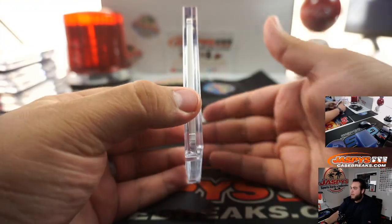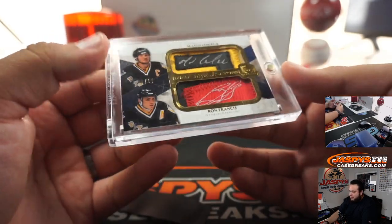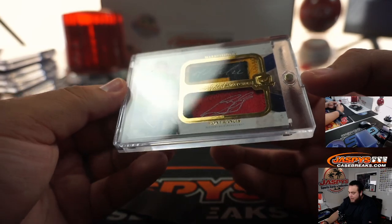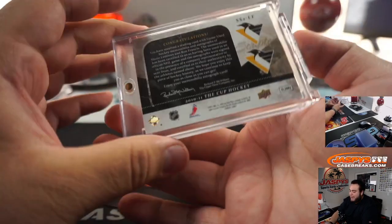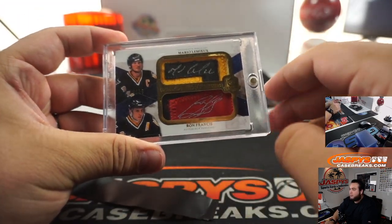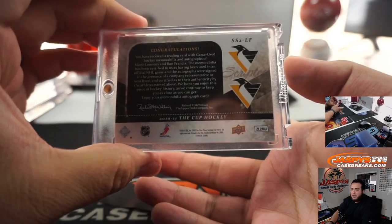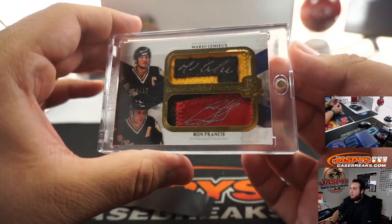Yeah, Larkin should be the captain soon, right? Wow, there you go. Mario Lemieux and Ron Francis, 9 out of 15. Dual patches, both for the Penguins. Although this is kind of a debatable patch. There you go, Penguins. Who has the Penguins? David. There you go.